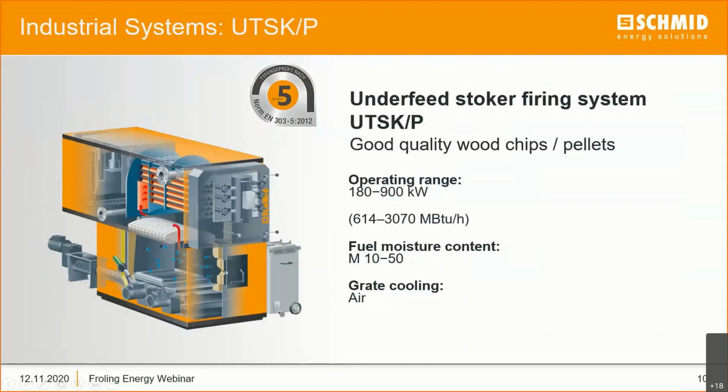Next chart, please. UTS-K is for wood chips and UTS-P for pellets, but the principle of both boilers is an air-cooled underfeed stoker firing system with active burnout grate. The UTS-K can digest good quality wood chips up to a moisture content of 50%, while the nominal capacity is guaranteed up to 45% moisture content. These boilers are available from 100 kilowatts up to 900 kilowatts.